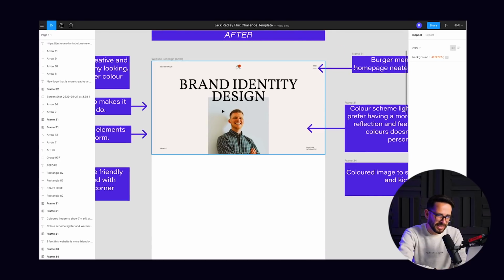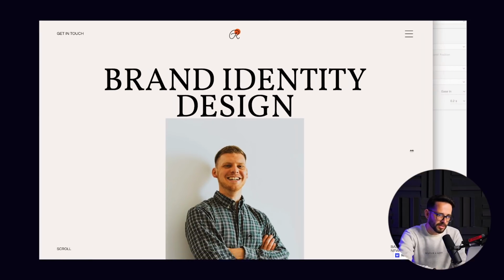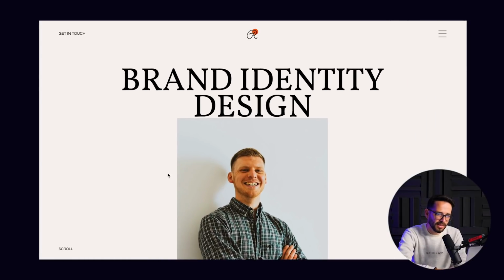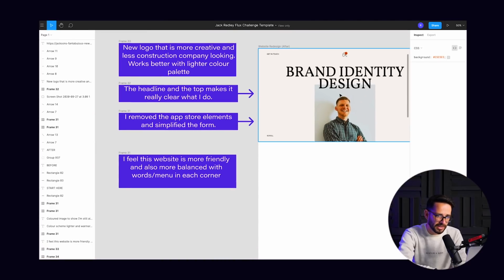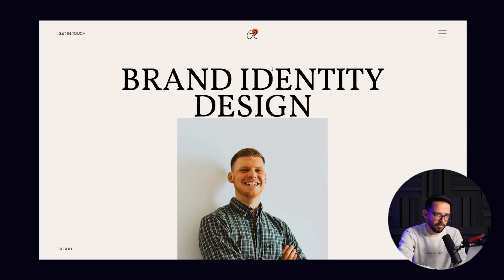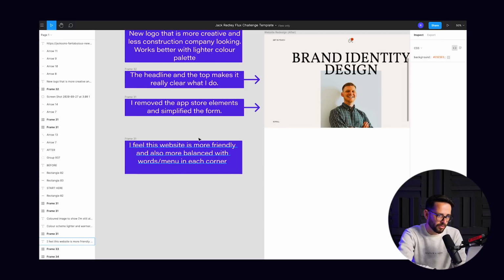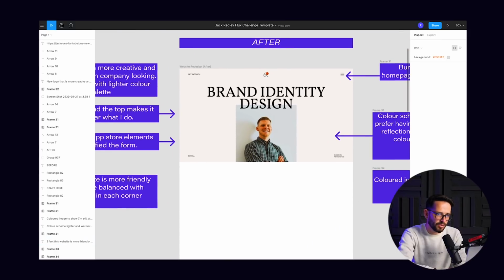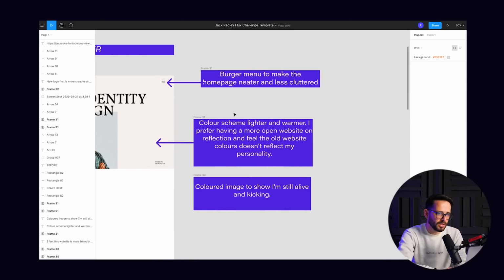Although, I'm looking at this and I can see this is a pretty cool layout with the text going over the image. However, here, it happens only when I scroll. So I don't know if this is because of my screen size. Nope. I think the implementation in code of this didn't really live up to what Jack was actually trying to do, because I like this design with the overlay more than when it just sits on top of the image. I think this actually looks better. I feel like this website is more friendly and more balanced. Yeah, I do think so. Let's check out the menu. Oh, the menu is not clickable yet. All right, well done, Jack.